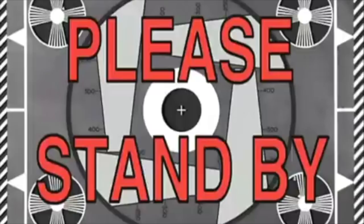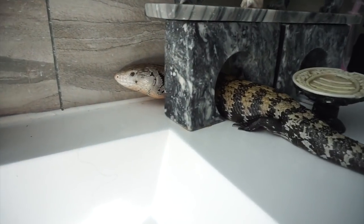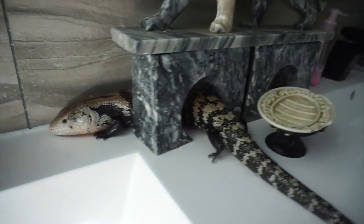So the next skink that I would love to introduce you guys to happens to be my blue tongue skink. Oh my god. Oh, hey, oh my god. Why is everyone pooping on me? Oh. A few moments later. What a little naughty. Honestly, I had him inside of the bath because he pooped on me.